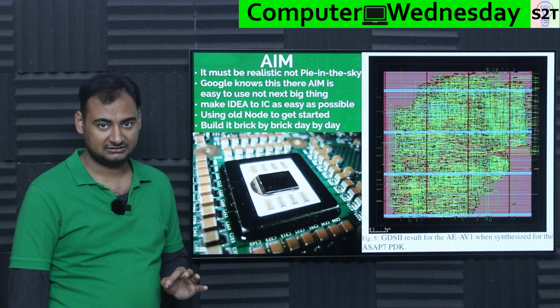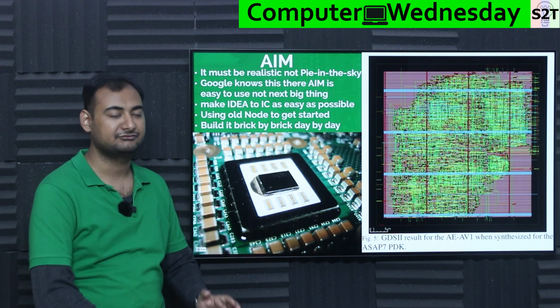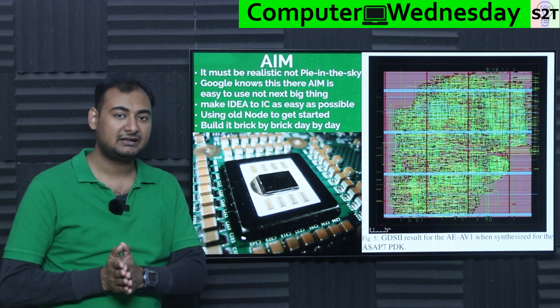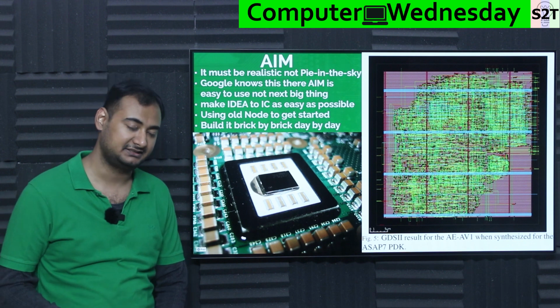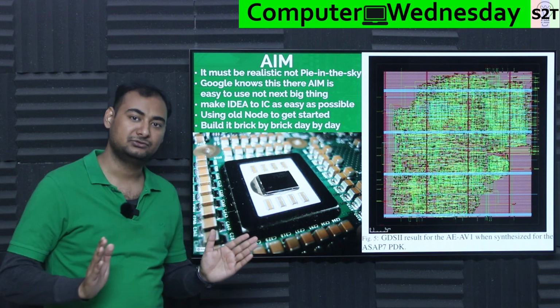So they have very realistic expectations. It's not pie in the sky. It's not designed for the latest and greatest. It's designed for getting things going. Like RISC-V, nobody's going to say that RISC-V is going to beat ARM architecture. Nobody's going to say it's going to beat x86, but it's going to be a fresh start. And many times when you have a fresh start, that's more than good enough.